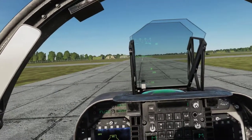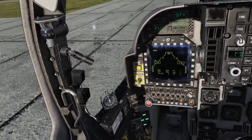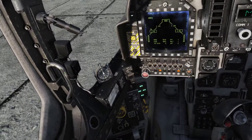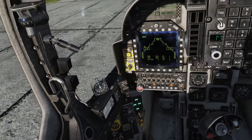As you can see, some new information is now visible below the wing outline. This is the Selected Weapon Delivery Program. What will be displayed here depends on the type of weapon selected and may include all or some of the following information. Mode, quantity, multiple, fuse, interval, and target elevation, as well as max and minimum range queue for guns and rockets.